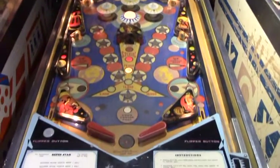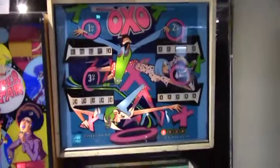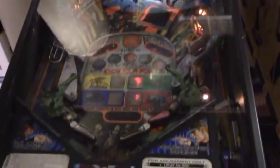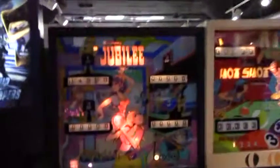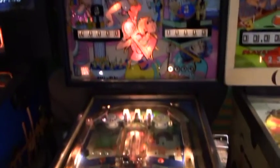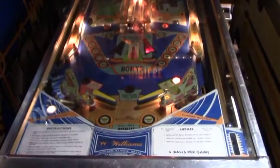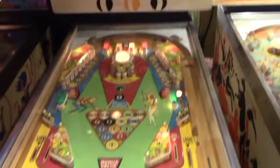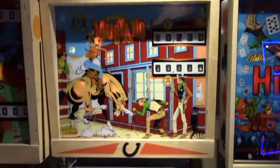Superstar by Williams. We saw another Superstar a while ago. OXO. It's kind of a tic-tac-toe game put out by Williams in '73. It's one of the few Sega units, well, the only Sega unit in the whole arcade. This is a Starship Troopers. Jubilee, put out by Williams, from '73. Here's a Hot Shot. This was put out in '73 also by Williams.